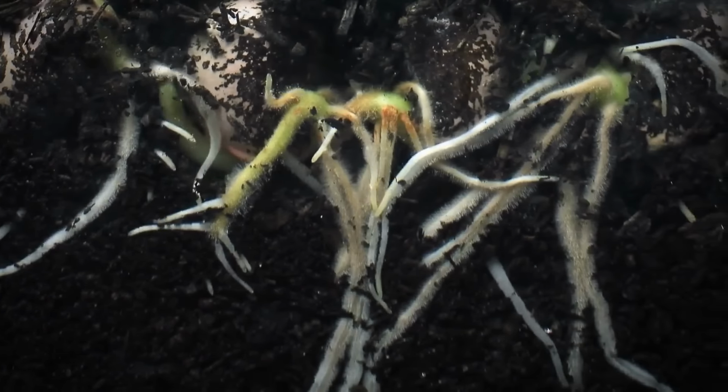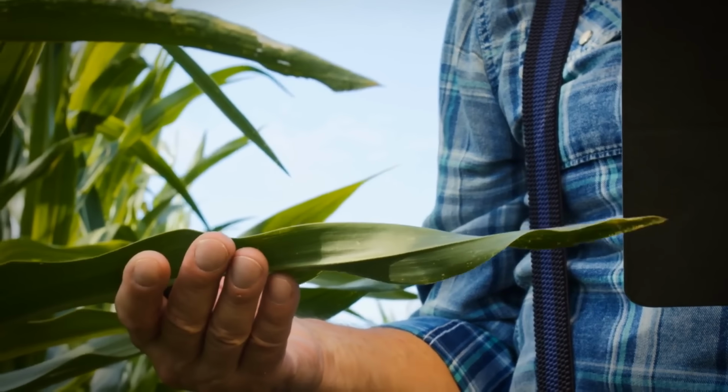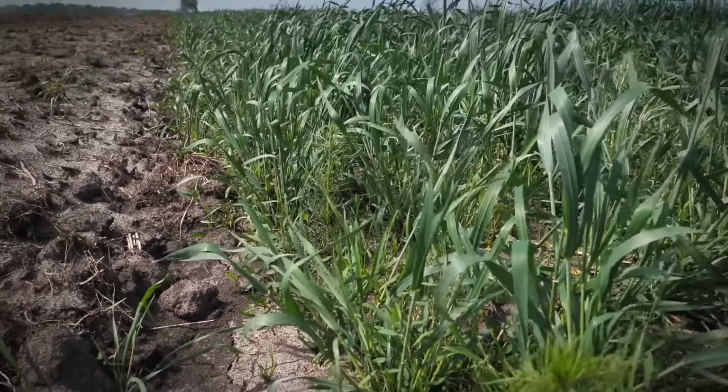Farmers are getting creative, using artificial supports to keep plants like tomatoes and corn on their feet. But even with all their efforts, it's hard to get a good harvest.